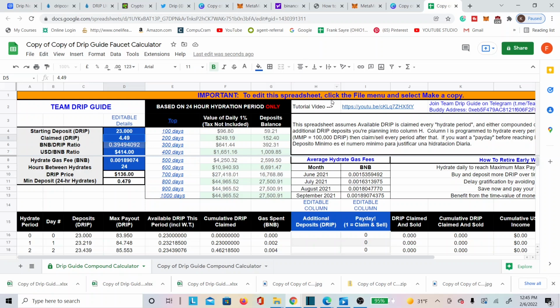As far as safety and protocol goes, Drip has been around for over a year already. They've never had to mint more tokens, and it's only been going up in value per token. Right here, you will see in less than a year with this same 23 Drip deposit in the faucet, the daily claim would be $641. His deposit balance that he'd be claiming off his Drip went from 23 all the way up to 392 Drip tokens. So if you really want to talk about passive income.